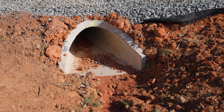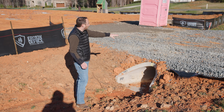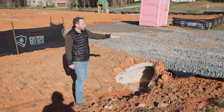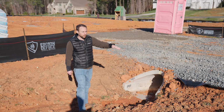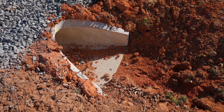When we actually put in the driveway, this will be shortened back up, and the rocks that are here will become the bed of the concrete right here. So these rocks will not be wasted. They will actually be part of the finished construction. We will cut it down so it is at the appropriate height, but then we'll just spread the rocks out through the driveway.